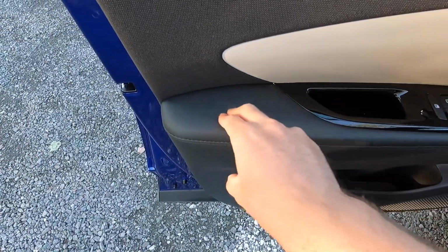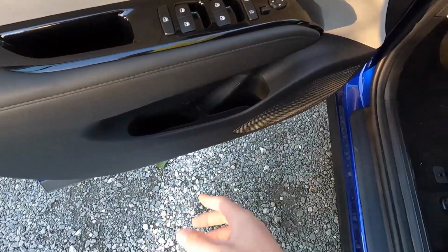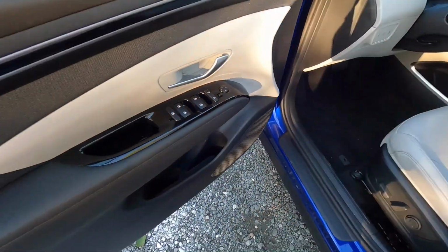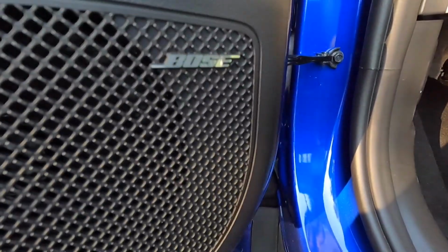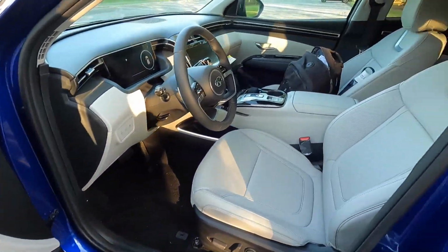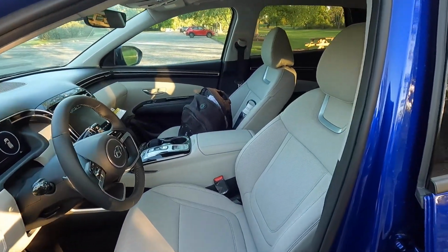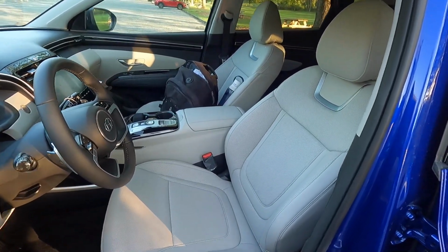Then you get a leather wrapped and padded armrest with some stitching, some miscellaneous storage space down there, and a speaker. By the way, the Limited does come standard with a Bose speaker system, so that is what your Bose speaker looks like. And then moving on from there, you do get gray leather upholstery with the Limited. At least this one is spec'd in gray. You do get leather upholstery with the Limited, I should say.